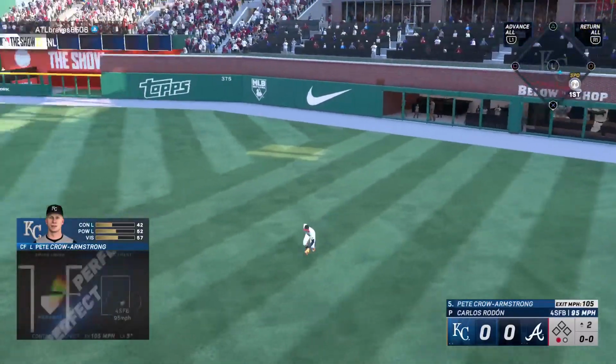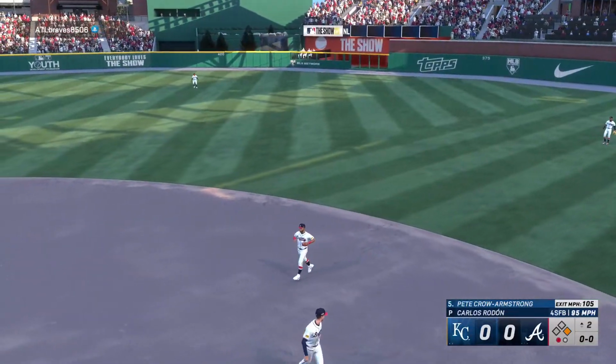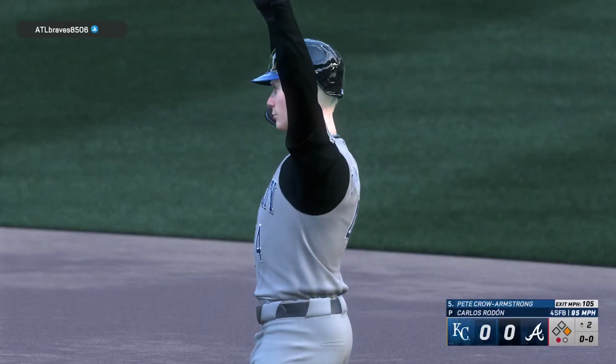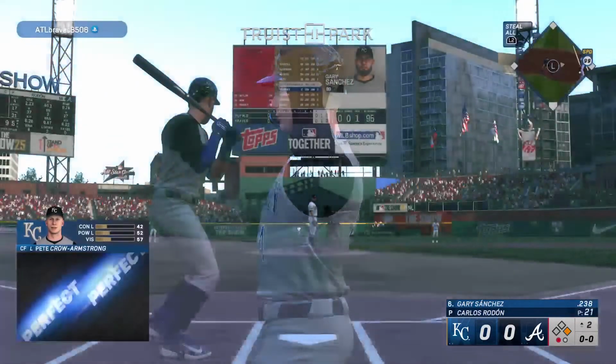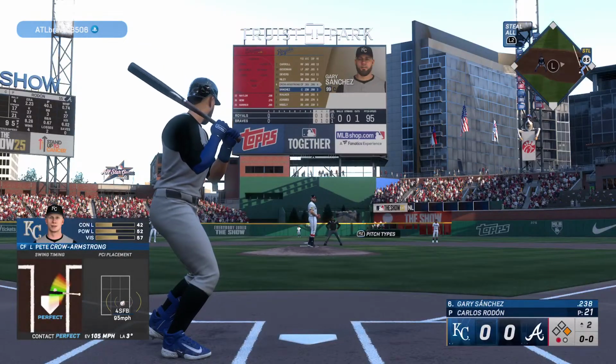And that's a base hit. So they get a man aboard with a 1-out single. All over that one right there. Just a solid swing. Caught it out front and ripped it into the outfield for the base hit. Those always feel great.